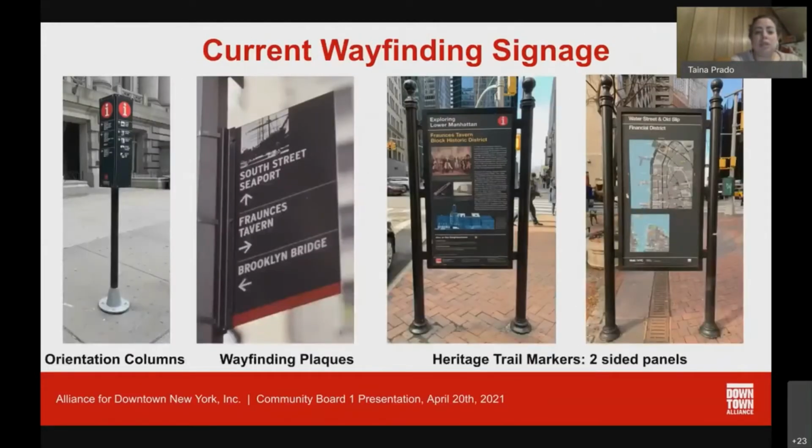Next. So when I say Heritage Trail markers and orientation columns, this is what I'm talking about. We go from the orientation columns on the left, that I'm sure you have seen at different locations along Broadway. The wayfinding plaques, again, at different places along the neighborhood. And of course, the Heritage Trail markers. These are two-sided panels, with one side having historical content with some images, and the other side having a wayfinding map. This map is one that DOT requires that we use their own map. We used to have our map up, but they wanted to create a uniform system, as I mentioned earlier, and the maps are ones that they provide to us.